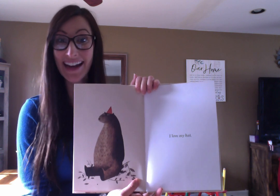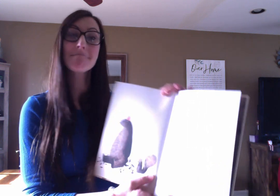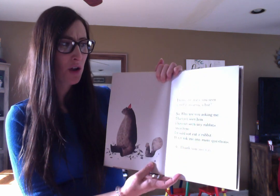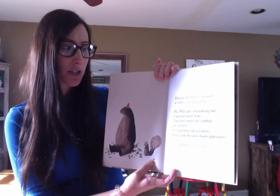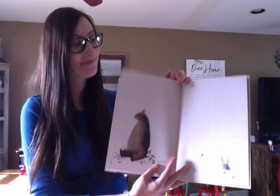I love my hat. Excuse me, have you seen a rabbit wearing a hat? No, why are you asking me? I haven't seen him. I haven't seen any rabbits anywhere. I would not eat a rabbit. Don't ask me any more questions. Okay, thank you anyways.